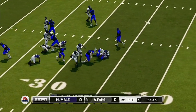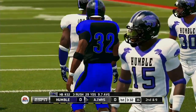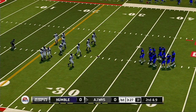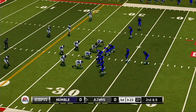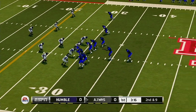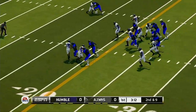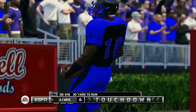They hand it off again. They'll bring him down right around the 30. Second down and 9 to go. Ball on the 30. He's got an opening. Inside the 10. And he will score.